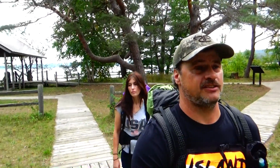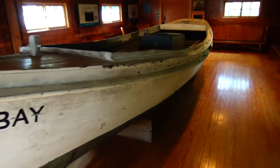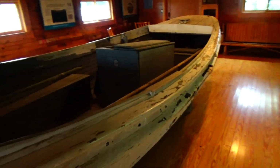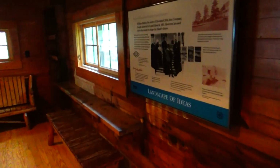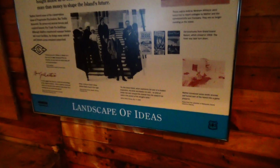We'll be camping at Gull Point tonight. First we're going to check out this visitor center. That's kind of cool. It's an old boat, possibly a lifeboat, I'm not sure. It's got some information in here. Kind of neat. It's called Grand Island.